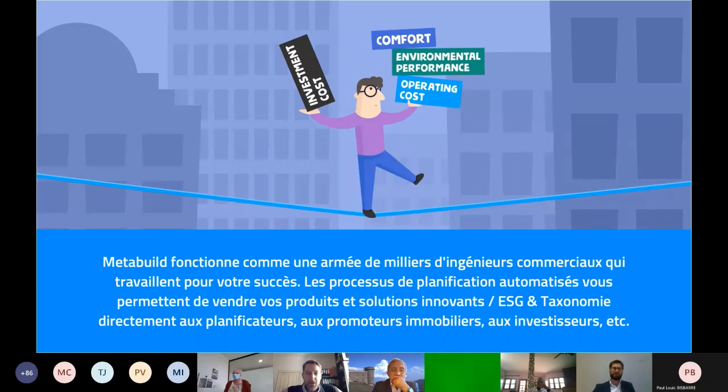What Metabuild is doing for you, and I would like to approach companies today that are approaching the market with innovative building products, because by automating early stages of building design, Metabuild is like an army of thousands of sales engineers running for your success, making your client see and grasp the advantages and benefits for ESG, for taxonomy, for carbon reduction that your products bring into the client's projects.